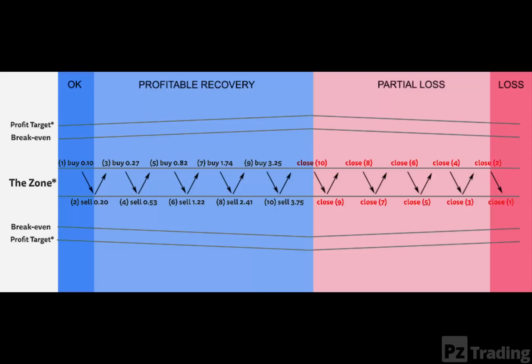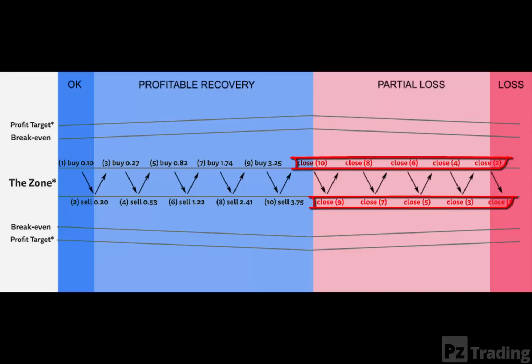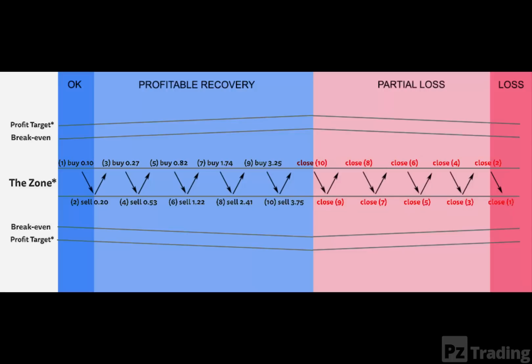Now, should a whipsaw scenario take effect, the expert advisor will try to minimize the loss by reducing the exposure as much as possible. It accomplishes this by closing positions one at a time while waiting for a trend to take place. In a worst-case scenario, such as a whipsaw state, the expert advisor will close all positions if the market continues to whipsaw, and the maximum drawdown will be realized.